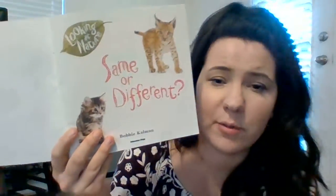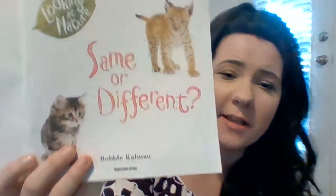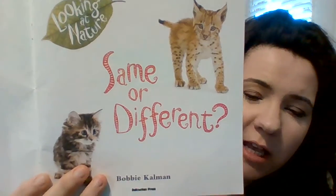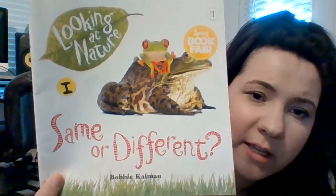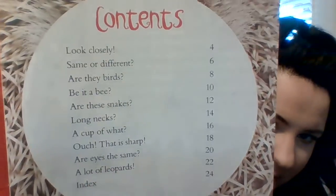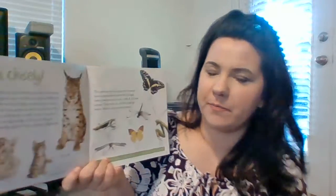So sometimes books have illustrations or drawings, but in some cases, usually with real information, they actually show you real photographs. And sometimes they'll put, instead of illustrated, the photographer's name. So it kind of just depends. But this is real information because it's about animals and what's the same and what's different. So here's the table of contents if you want to take a peek. Lots of different things in this book.